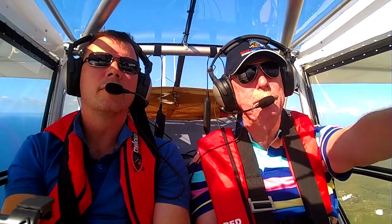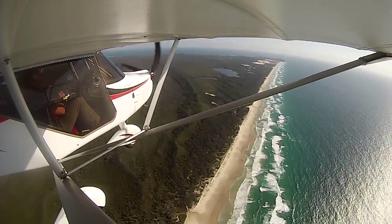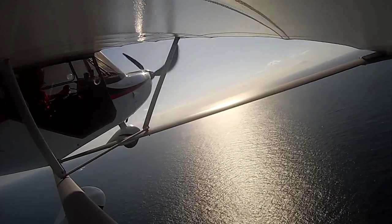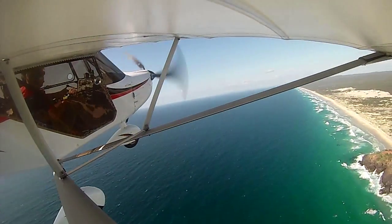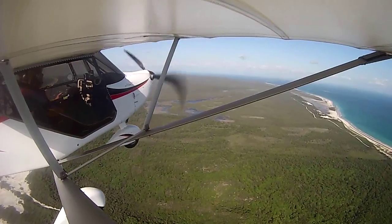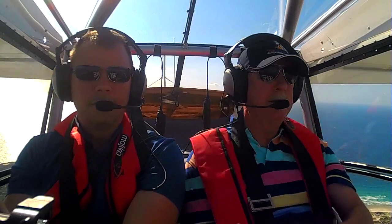Up in front of us here is Cape Moreton, and there's a lighthouse on there. So I'll do a little bit of a loop around that so you can get some pictures of the lighthouse. I'll come back around here and then do a pass in front of it. Looking good. Okay, we'll head back. Oh, do we have to? How's the fuel looking? Plenty. Still got 40 liters.